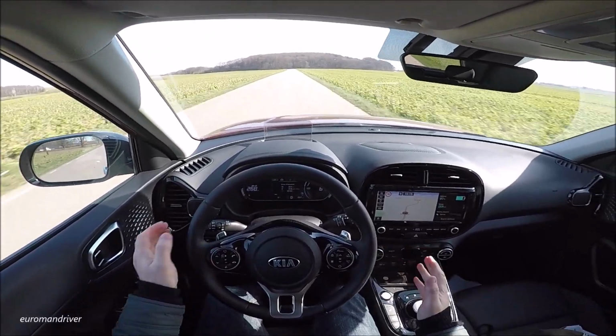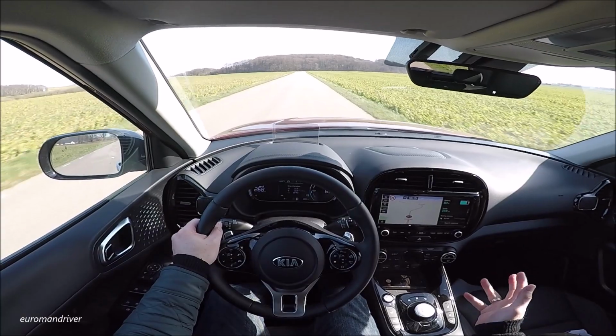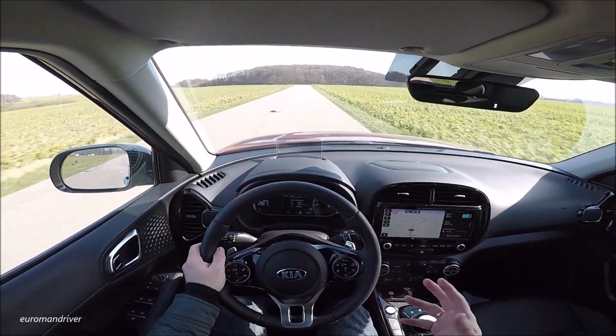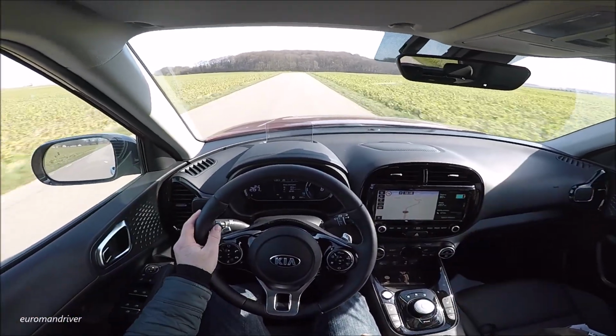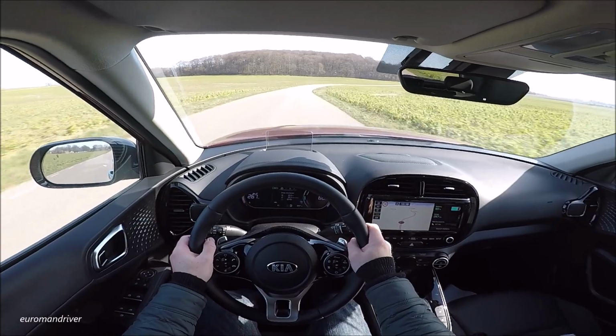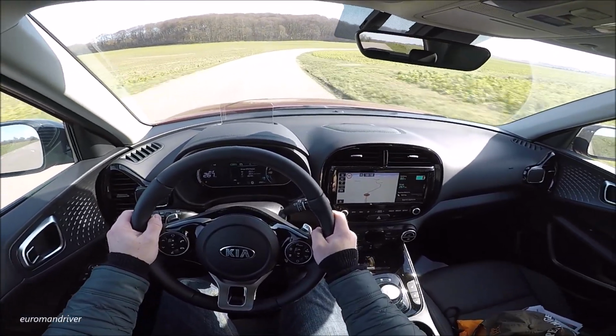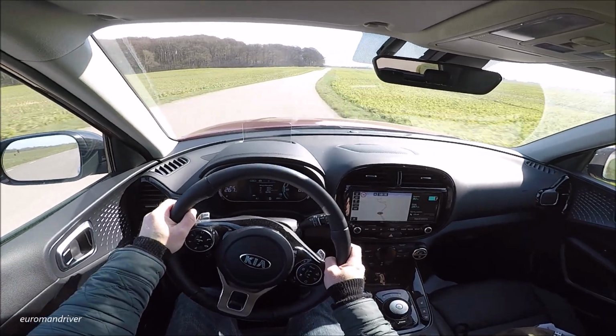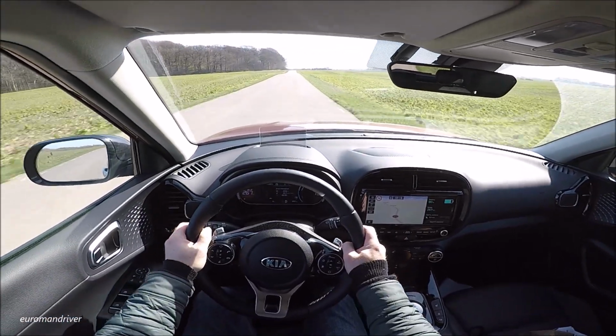And I'm really impressed by the silence inside this cabin. It's so quiet. It's such a beautiful drive, plus the view is also quite beautiful. So this is definitely a car that I would recommend if you're looking for an electric family car.